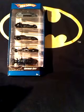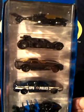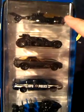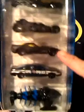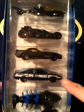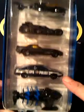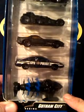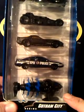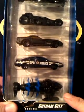They did 2 sets to Batman Begins. The top 3 are the same as the last: Batcopter, Tumbler, and Bruce Wayne car. But they've swapped the Batbike for a Gotham City cop car, which is movie accurate. All they've changed on the water vehicle is made the propellers at the back a plain blue rather than a shiny blue on the first set. It was worth getting for that Gotham City cop car.